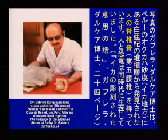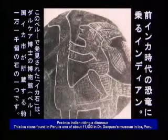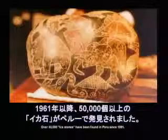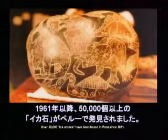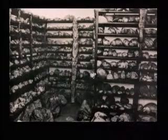Drawings have been made on rocks of humans and dinosaurs together. In Peru, they found 50,000 of these stones. Every known dinosaur is found carved on these rocks. These rocks were probably buried about 2,000 years ago.